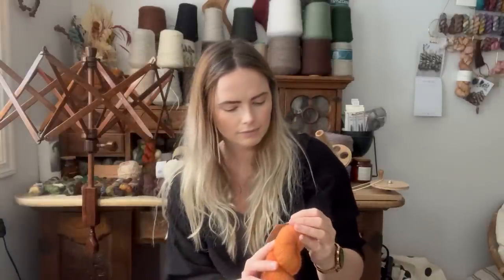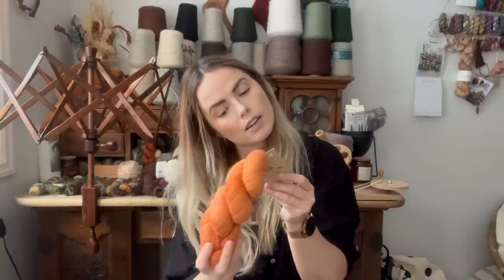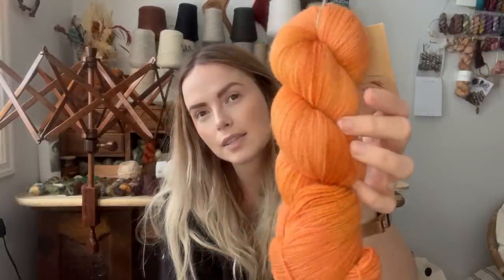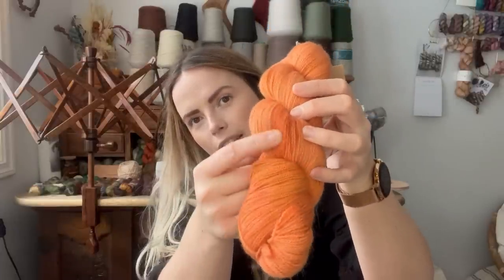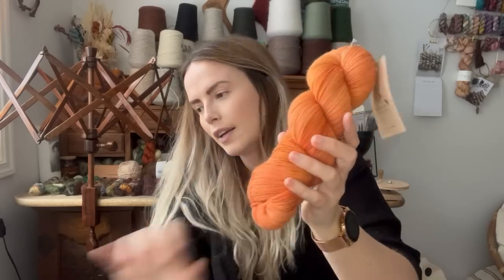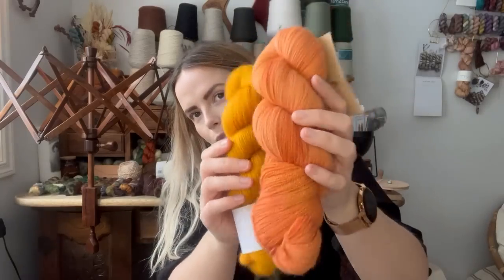And this is woolen twine again. This is the Corriedale sock in the persimmon colorway. So this is more of like a muted orange. So I love the darker side here. It's slightly variegated. So you can see this is more bright, but this is really, really, really beautiful.